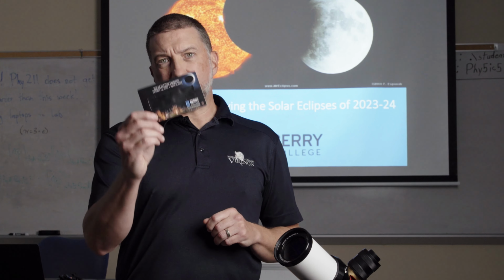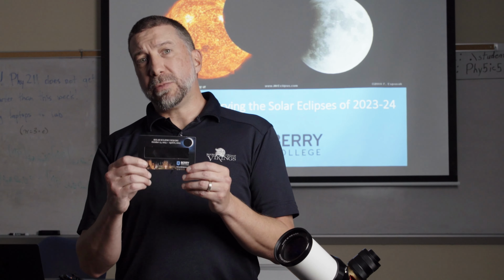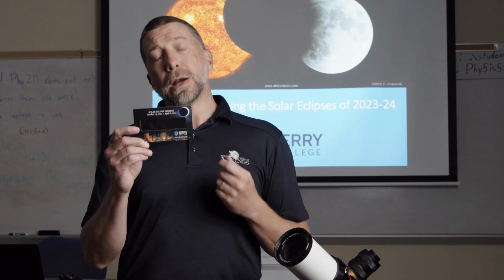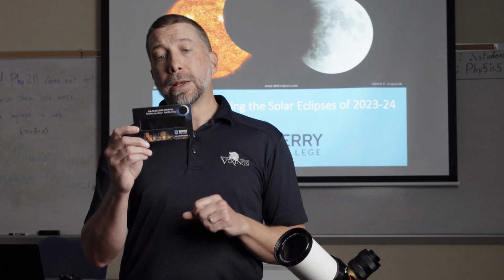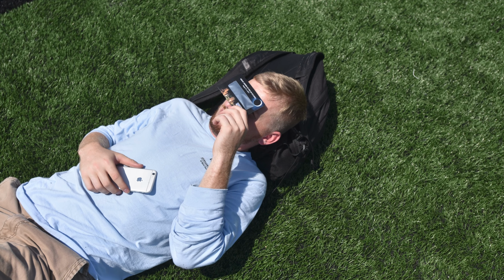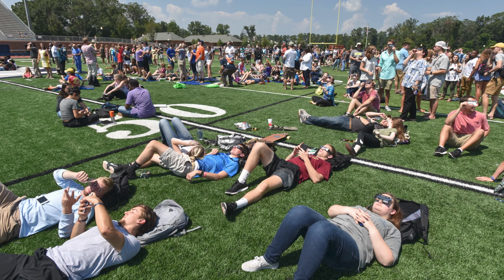Our next option is an eclipse viewer card, like this one. This uses the same filter material as the telescope and binoculars. It's important that you only use eclipse cards that are ISO 12312-2 approved, and that you make sure that there are no scratches or punctures in the filter material. Simply make sure that you hold the eclipse card in front of your eyes when viewing the sun.